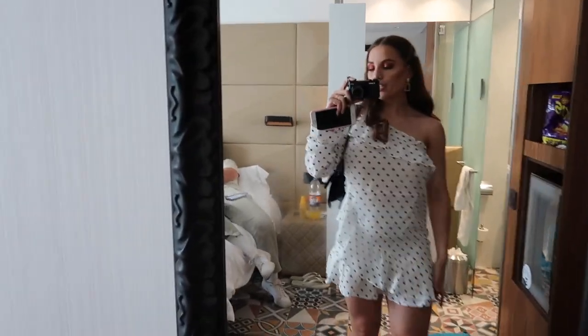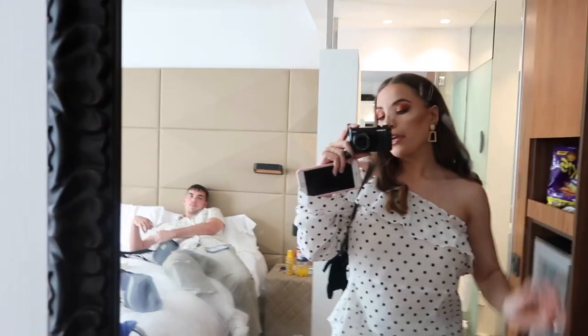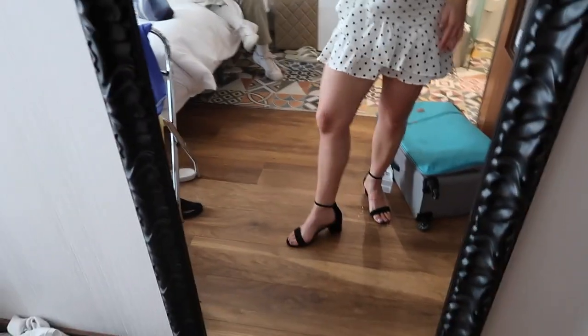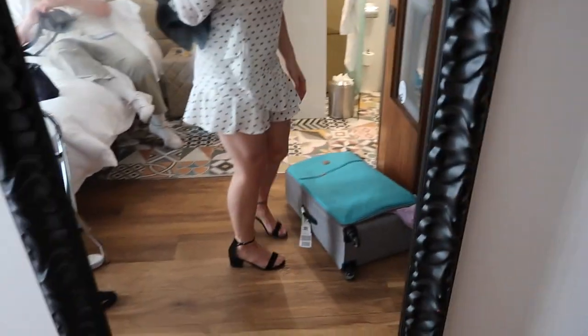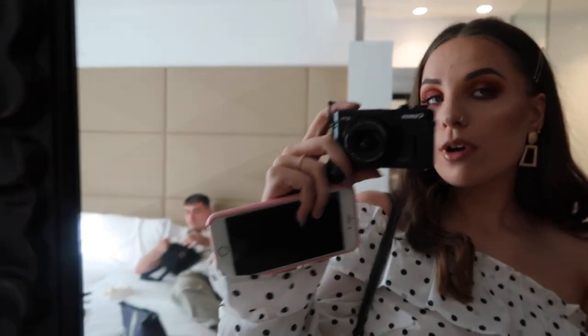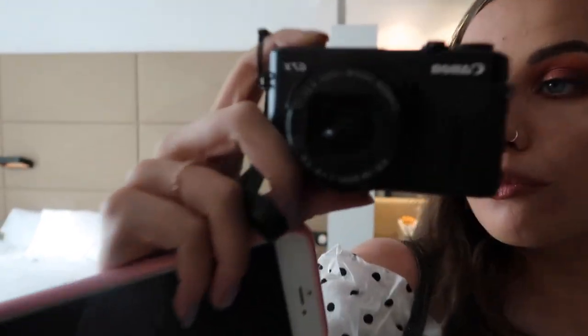Okay, so we are off to leave for the W for some drinks. I just have a polka dot dress on from Femlux. My bag is the Primark one, and then my shoes are these little sandals from Primark. Earrings are Primark. Hair grip is also Primark. And I just put some neutral shades on my eyes. No, we just missed the lift. Oh, here it is.